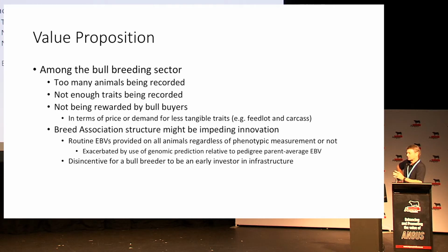The nucleus populations in chicken and pig breeding operations that provide the germplasm for the world are based on herds of only a few thousand individuals, where we have tens of thousands of individuals being measured in the nucleus herds in the beef sector, but most of them are just being measured for things like birth weight, weaning weight, yearling weight, and an ultrasound scan or two.